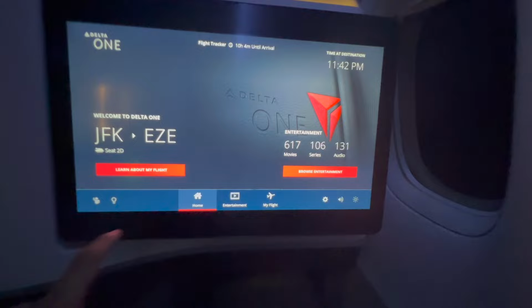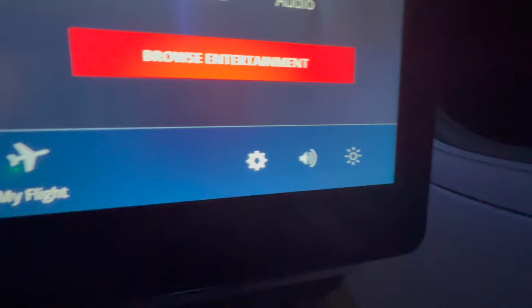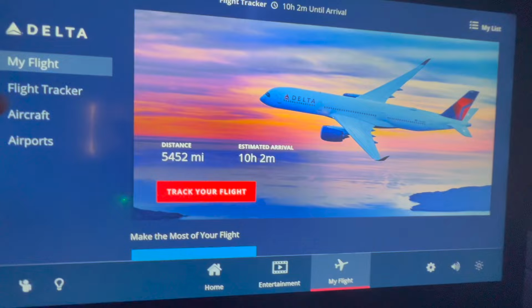There's also a flight attendant call button that is built into the TV screen, as you can see, and you can also control the brightness of your business class suite. You can also control the brightness of the screen, and in addition, we do have another feature for settings and the volume. So this is definitely really impressive IFE selection. I really like viewing the flight map.